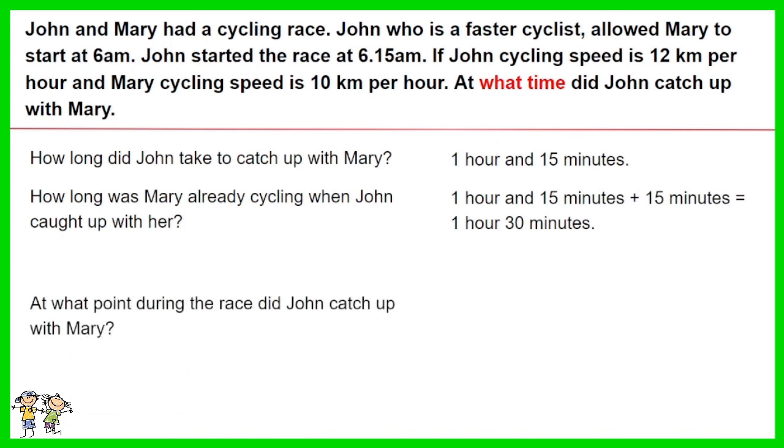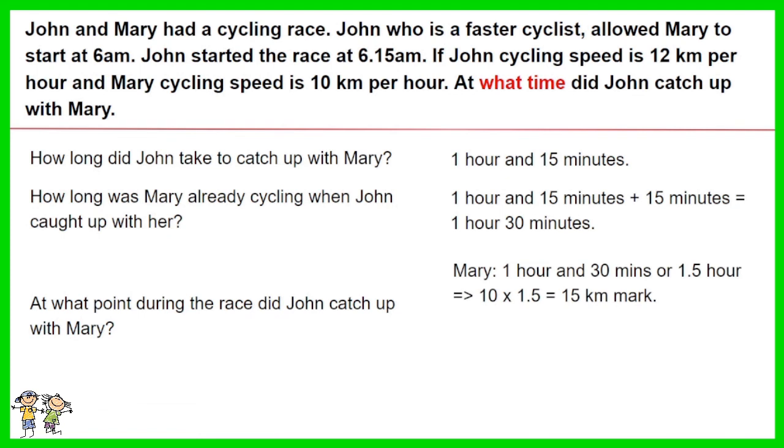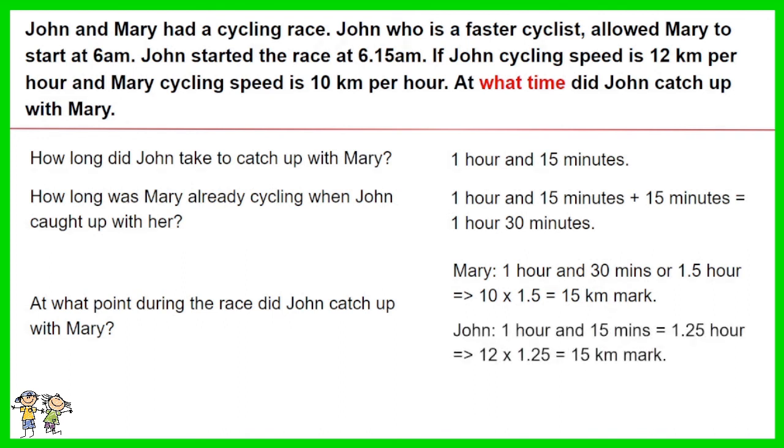You may be asked, at what point during the race did John catch up with Mary? You can derive the answer by calculating the distance Mary covered or John covered when John caught up with Mary. Let's calculate using Mary's data. Since Mary already traveled 1 hour 30 minutes or 1.5 hour when John caught up with her, thus the distance she already covers is 1.5 multiplied by her speed of 10 kilometers per hour, which gives you the answer of 15 kilometers.